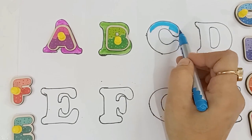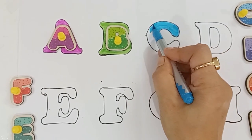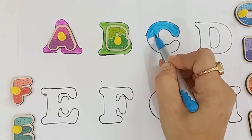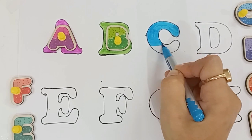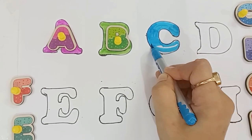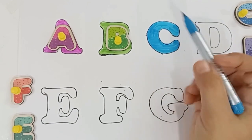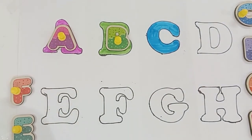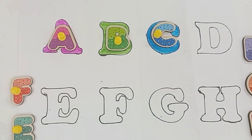C. C for car. C. C for car. C. C for car. Sky blue color. This is C. C for car. Blue color.